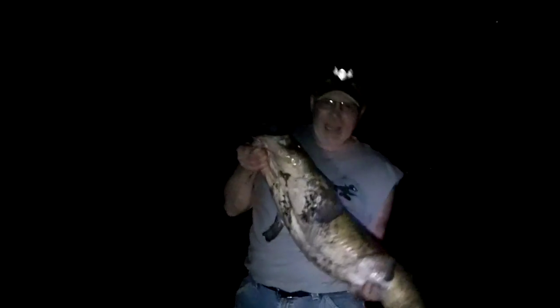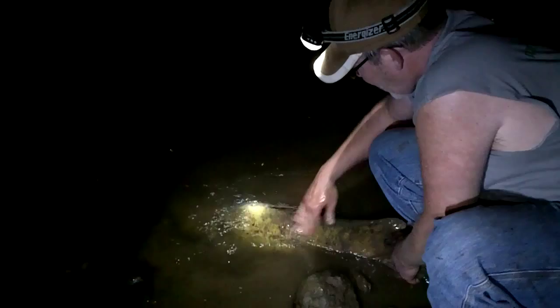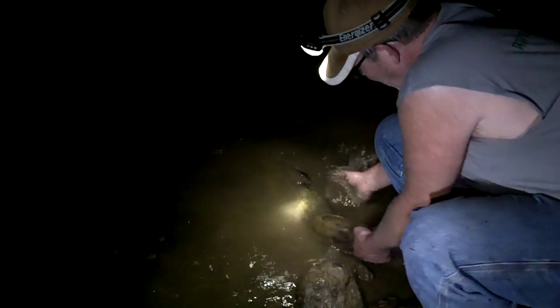And turn her back. There she is, folks. There's the beast. Beautiful fish. I'm telling you, I just love them. Gotta make sure you turn these fish back. Look at that. Alright, I'm gonna let you go, baby. This is the best part. This fish gave me tons of pleasure and joy. Big monster shovel head. Hold on, okay. Let it get its bearings. It's getting ready to go.